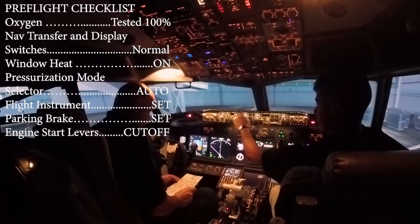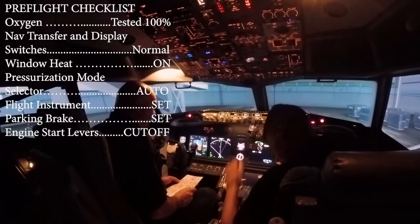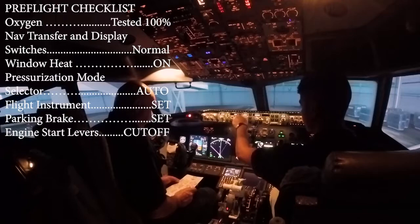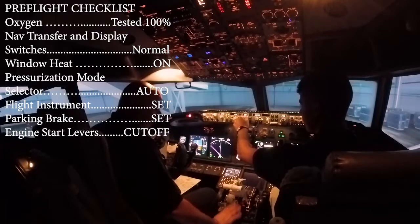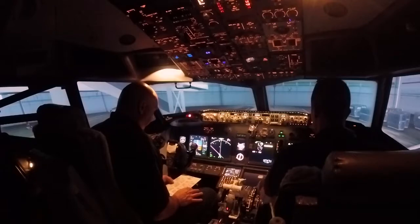We're gonna set the heading for departure. 22. Which runway are we departing off of? 22 right. Okay, so parking brake is set, and engine start levers to cut off. Okay, pre-flight checklist is complete. And the before start checklist.